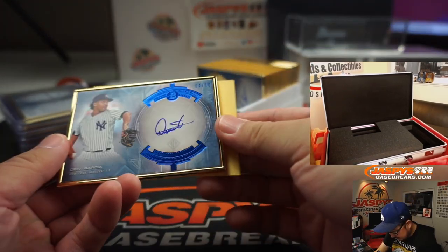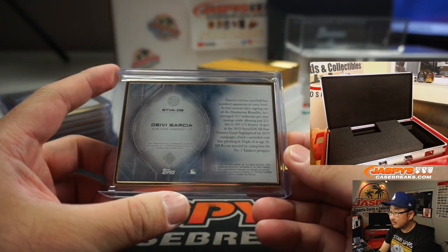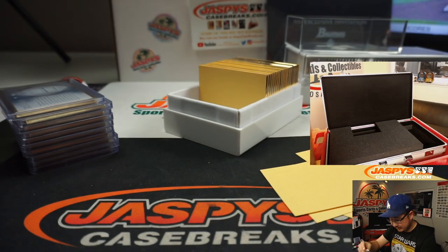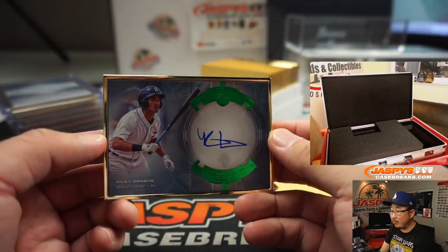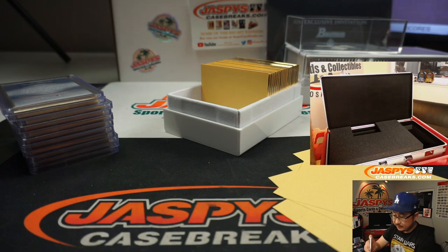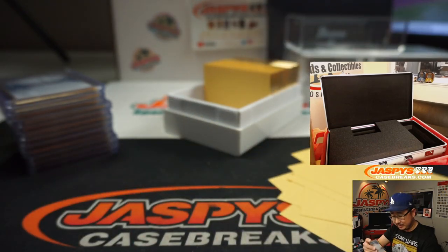We got Davey Garcia, 4 out of 10. Nolan Gorman, 9 out of 25. Can't wait to see who gets that Dominguez one of one. Ooh. Big Cardinals prospect there. Next up, we've got 3 out of 5, another train whistle, Riley Green. Tigers prospect. We've got Jordan Groshans, Blue Jays, another train whistle. 5 out of 5 on this one. Someone's going to get these train whistles.